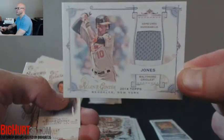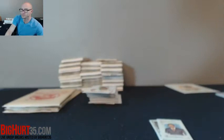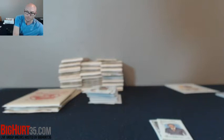There's an Oriole. Adam Jones, that's Trader Chad. That's you, right? There's a dent on that one. I don't know why every once in a while there's a dent right in the middle of the card. Maybe it was like the machine when it was coming through or something. I don't know. Did anybody fill that out?